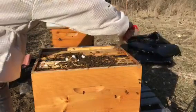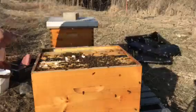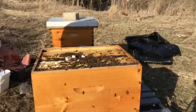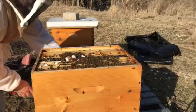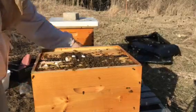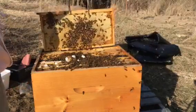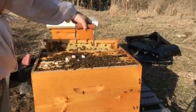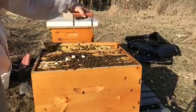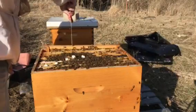Now this one, I got the feeling I might end up pulling the strip a little sooner because it's going so strong that it's going to want to swarm soon. And I want this hive, I want to either split this hive or make it a honey producer hive. So we'll see how that goes soon too.